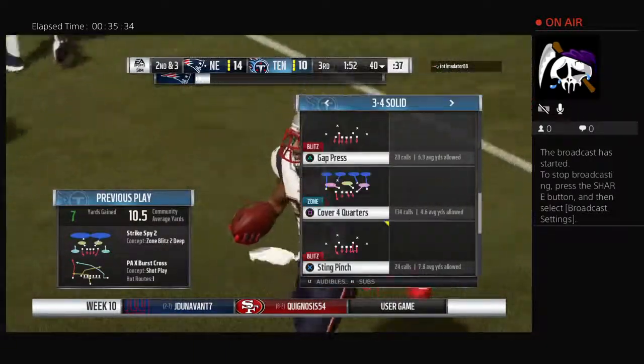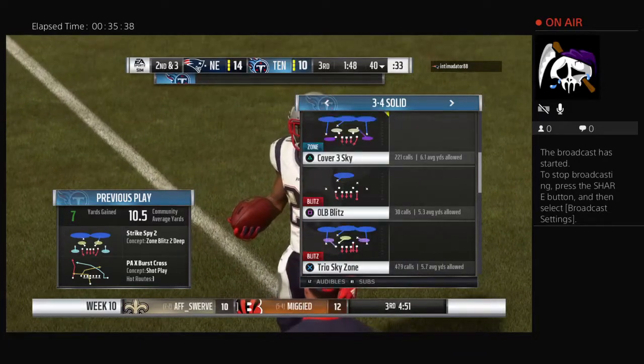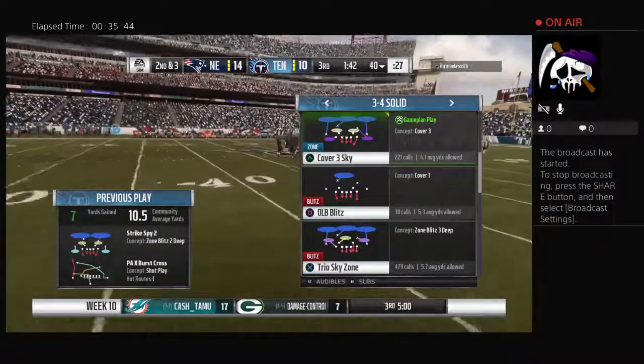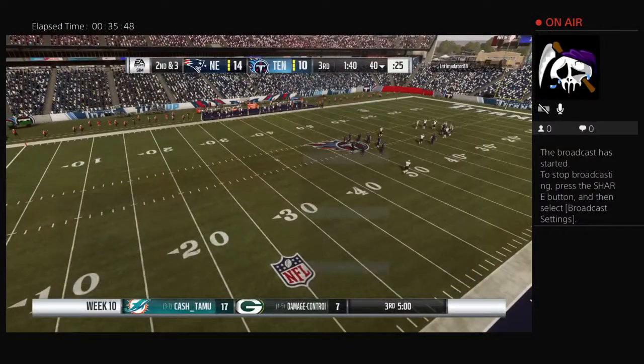Give him seven on the play. I'm probably going to lose this game. I'm going to say that right now. I'm down 10-14, and I've punted the ball probably five times. I have nothing, dude. I can't do anything. Mainly because I'm not focused at all. I'm sitting here talking.